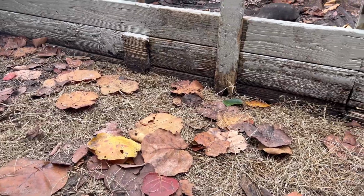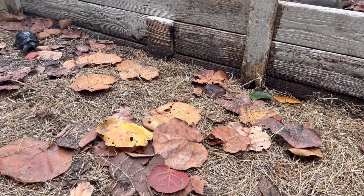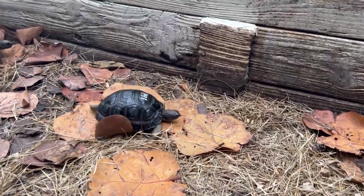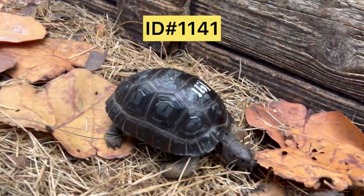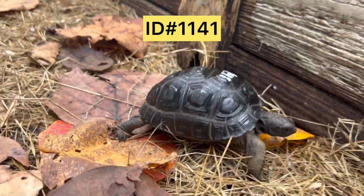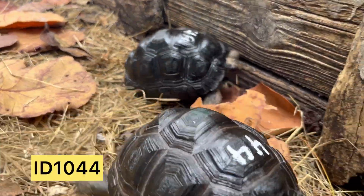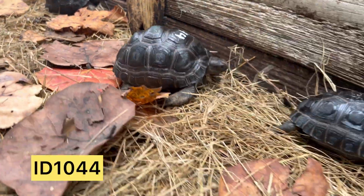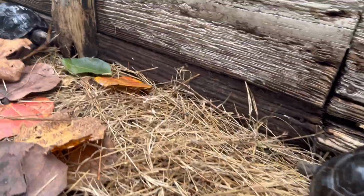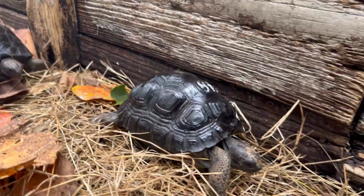Okay, here's our little flyby that we have. And this is coming here into view. This is number 141. 141, here comes. This is 1044. Whoops. 1044. 141. This is coming up here. This is number 40. Can you see that, Samantha?